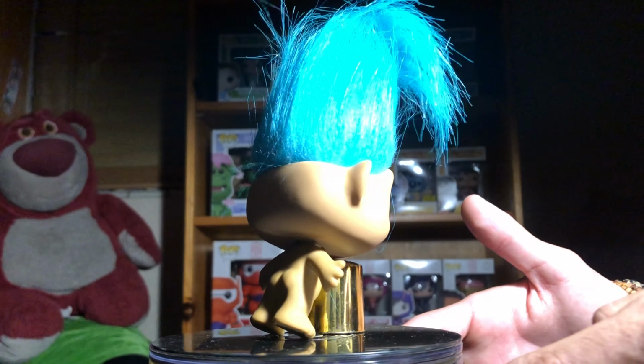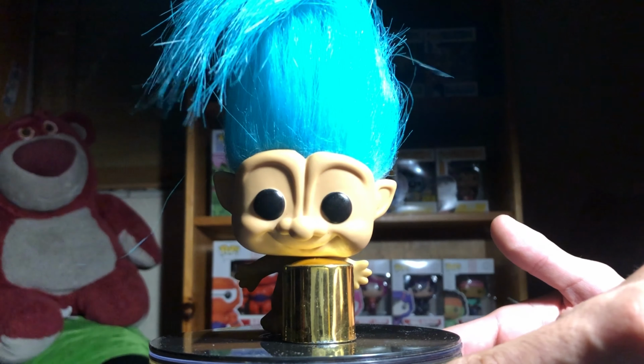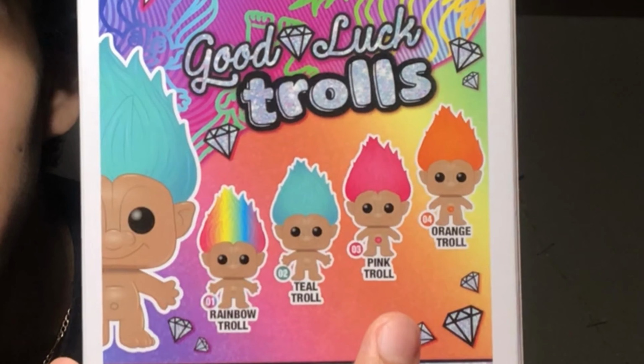Yeah, the only thing about this teal troll, I got teal out of all the colors that they have. They also had rainbow, pink, and orange. The reason that I got teal is because my favorite color is a bluish teal, you know what I mean? So that's the only reason I got this one, but the downside about this troll, the teal one and the rainbow one, is that it doesn't come with the belly button piercing like the rest of them. But it's still a very cool pop, so I'm super excited to add this to my collection.